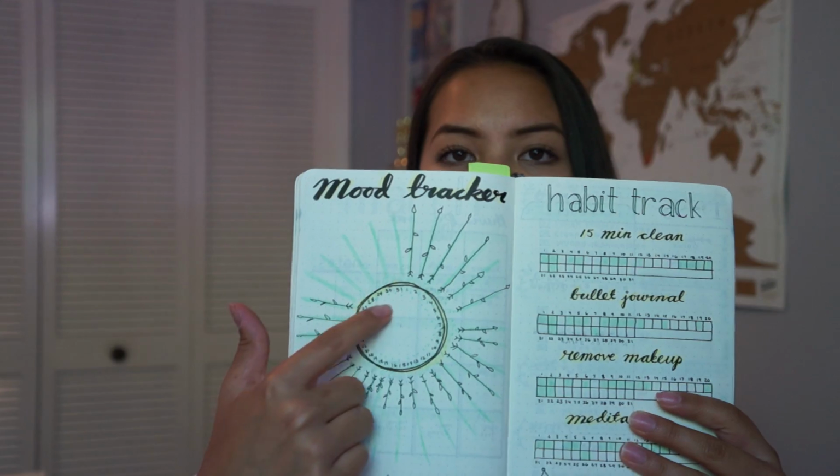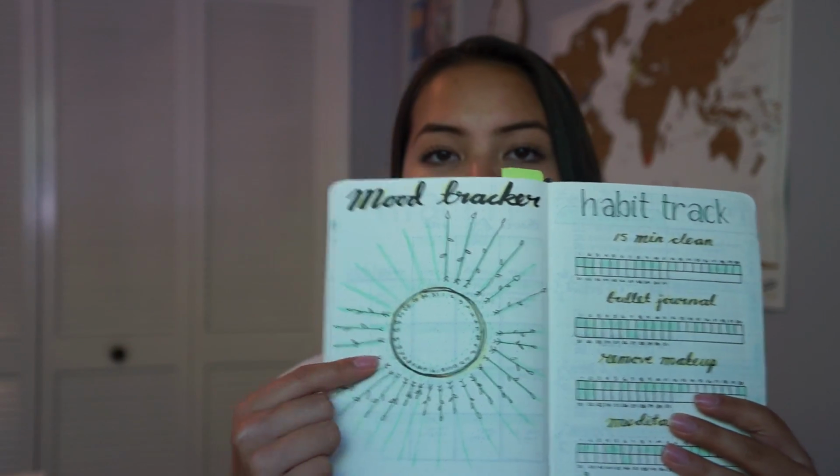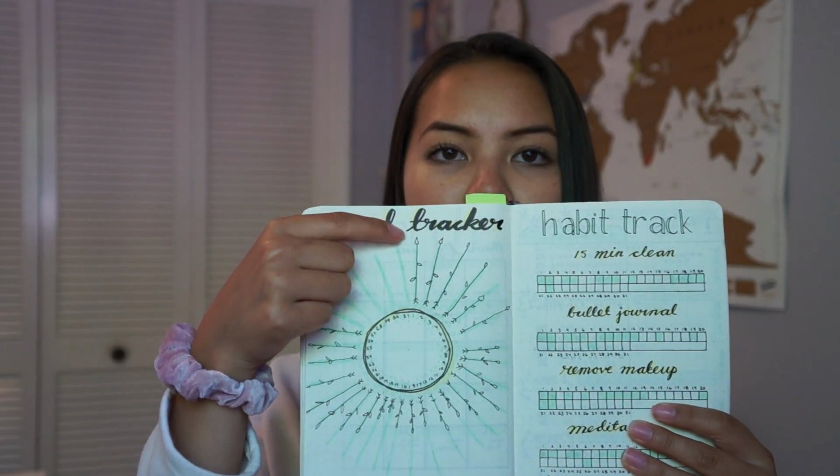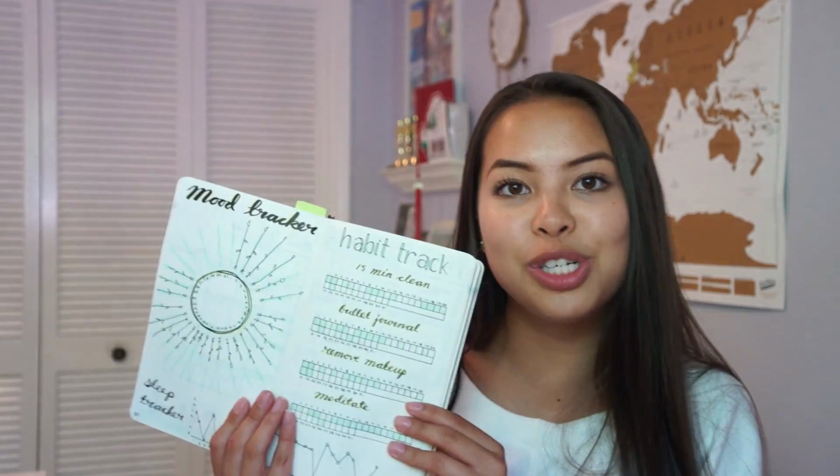But I think the idea of it is you have a circle, you write all the days of the month in it, and then as you can see right here, on May 1st, I was super happy, so I did a huge arrow. And at the end, you can kind of see all your moods. This one's a really popular one amongst the bullet journal community. But to be honest, there really was no benefit from that. It didn't help me. But if that's something that you're interested in doing, it's a fun tracker and it looks really cute in your spreads.